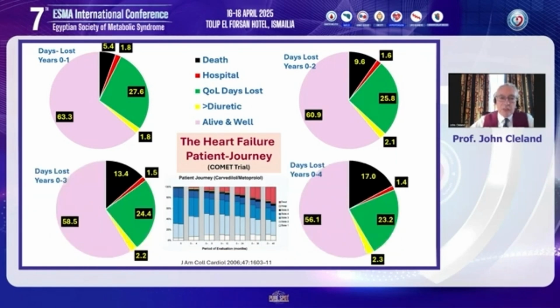What you find is that many of those patients with a poor quality of life are dying, so the segment of death increases. The number of patients who were feeling well tend to deteriorate and they move into the poor quality of life group. But nowhere in the patient's journey does hospitalization have a major impact on the overall loss of quality of life, nor is there a huge impact for intensification of medication. So it is how the patient feels and are they alive or dead. Those are the big components.